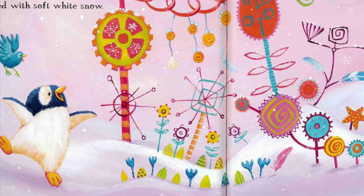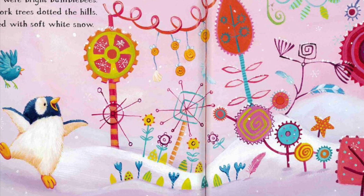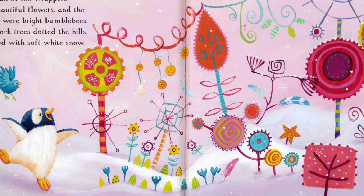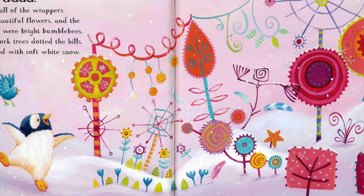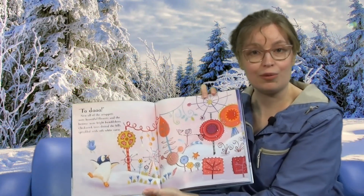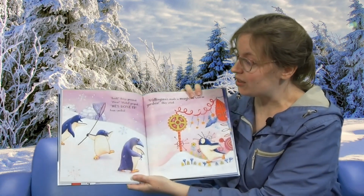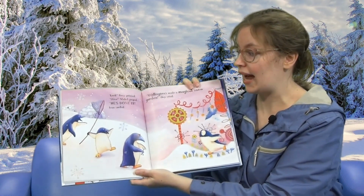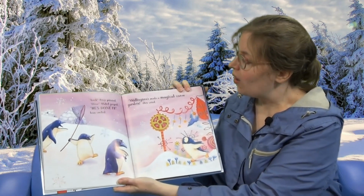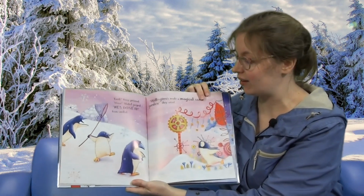Now all of the wrappers were beautiful flowers, and the buttons were bright bumblebees. Clockwork trees dotted the hills, sprinkled with the soft white snow. Look at all of that, all those colors and all of the snow. "Look," Percy pointed. "Wow," gasped Mabel. "He's done it," smiled Ivan. "Wellington's made a magical snow garden," they called.